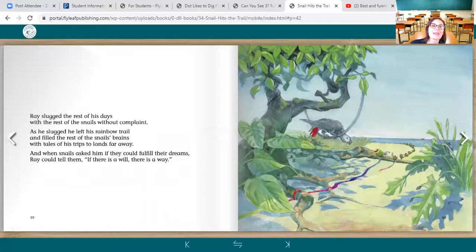Ray slugged the rest of his days with the rest of the snails without complaint. As he slugged, he left his rainbow trail and filled the rest of the snails' brains with tales of his trips to lands far away. And when snails asked him if they could fulfill their dreams, Ray could tell them, "If there's a will, there's a way."